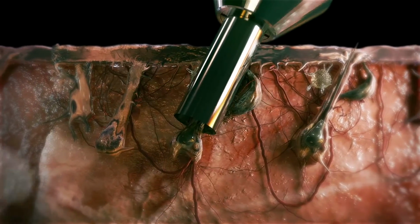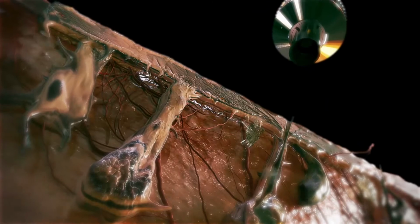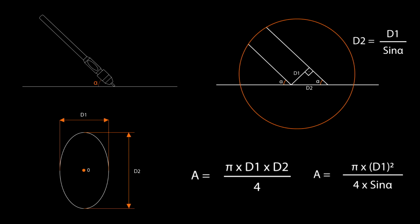As you can see in the animation, according to the penetration angle, you will get a bigger scar than a circle. This is not exactly an elliptical shape, but to make a calculation easier, we can accept it as an ellipse.